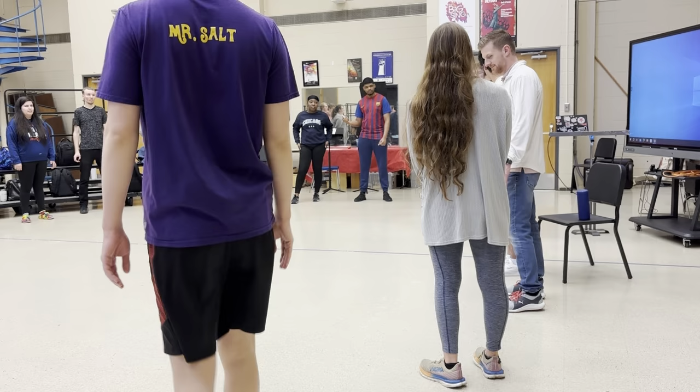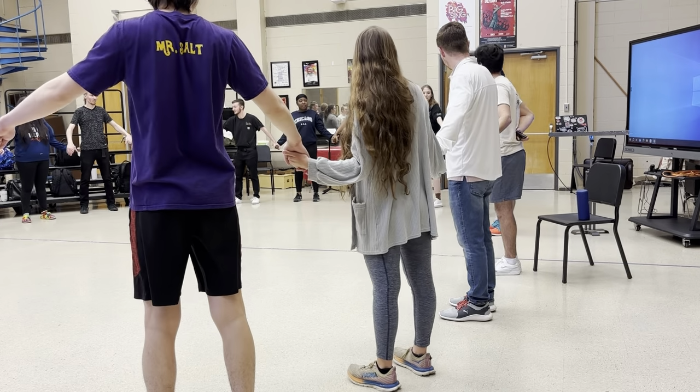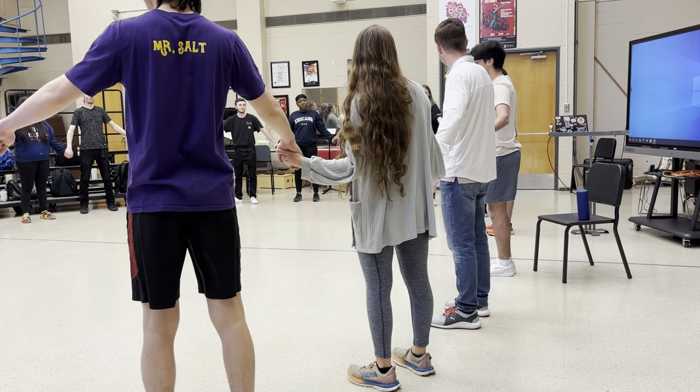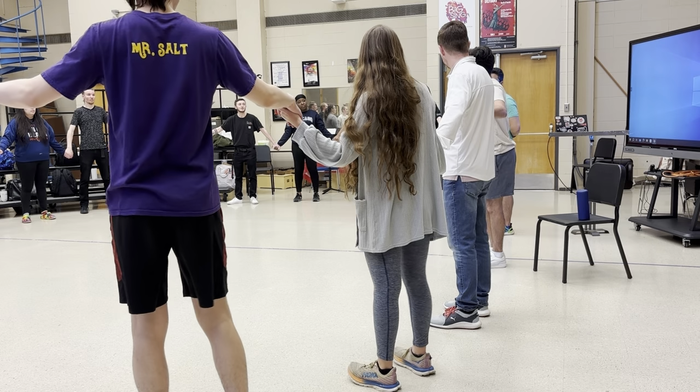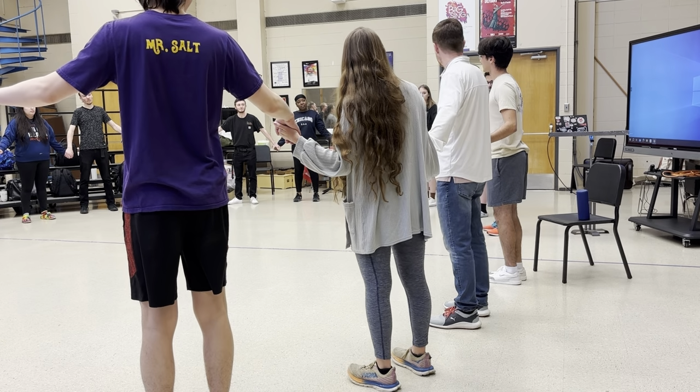You don't get to hold my hand, I'm sorry. Your arm would be back, your back, like that. The person in front keeps their arm up, the person in back keeps their arm behind. Normally I'd have a towel between us, and we'd be holding a towel, just the front person, for fancy stuff, but we won't be there.